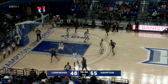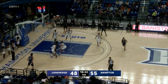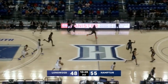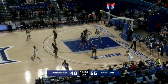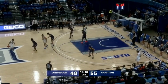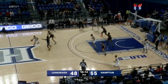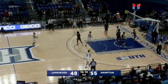Phillips passes to Munoz, to Wade, to Cintron. Great ball movement there. Smith's getting inside, but great defense there by Stanley. Pirates look to push again. But Merrill Jr. will slow it down. Stanley gets it. Great defense there by Munoz.